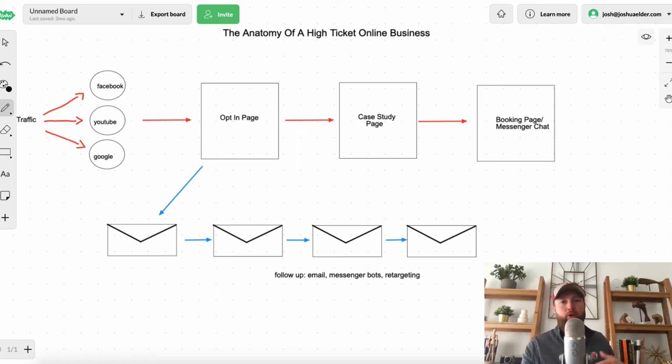And for those of you guys that don't know what affiliate marketing is, it's simply promoting other people's products and then earning a commission from your efforts. So I'm going to give you a 10,000 foot overview of how this works, and then I'm pretty much going to allow you to copy this whole entire process.